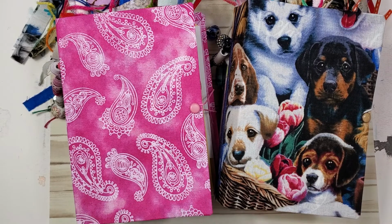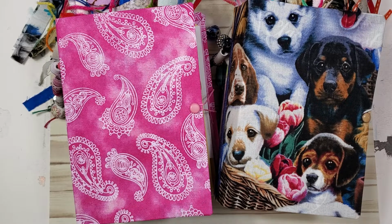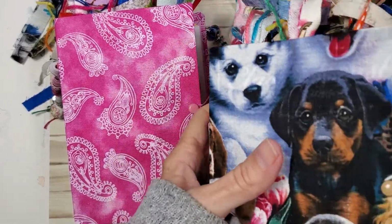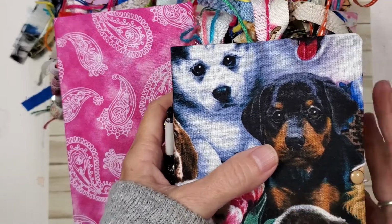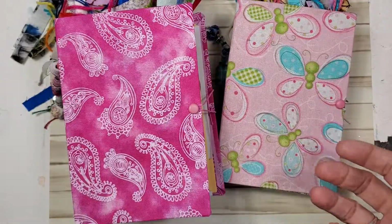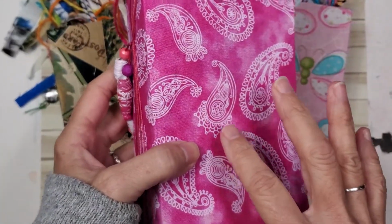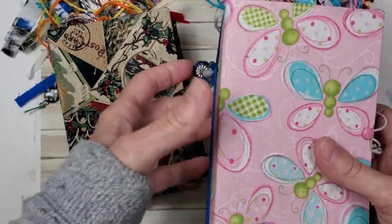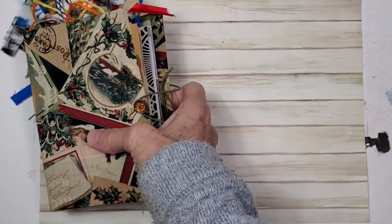I've got 4 new journals to go in the shop. And these are our 4x6 $25 journals featuring a fabric cover. Loads of new goodies in these books. So if you've been looking for some new goodie books, these are it. Love this color. And the patterns, except for this one, the fabric patterns are brand new. So let's take a look.